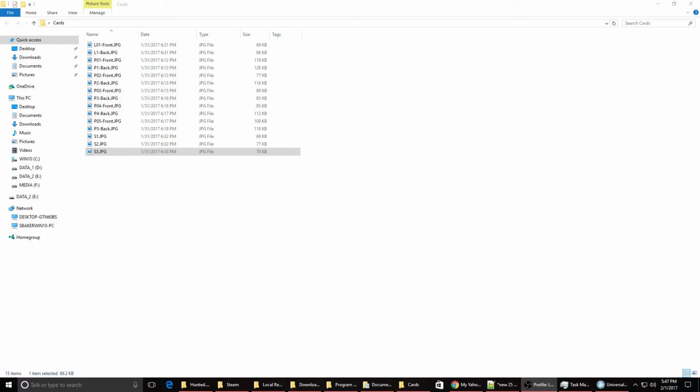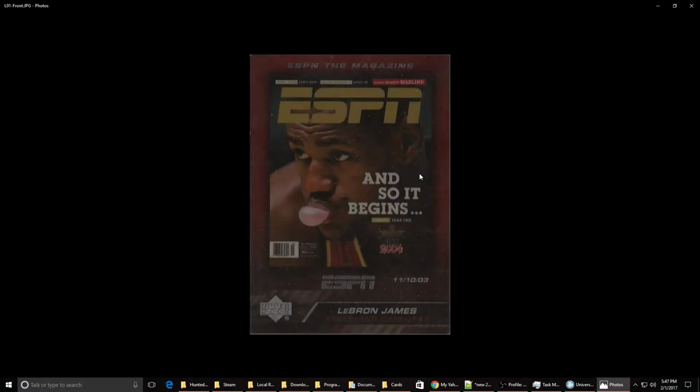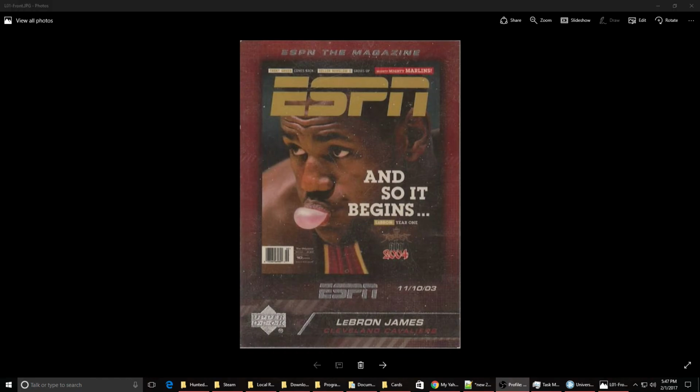Or sorry, stamps. So last one I wanted to show is actually a basketball card, and it's a LeBron James card. So this card was based on, I've never actually looked to see if this is an actual magazine. I'm assuming it is though, but this card was based on an actual ESPN magazine that came out when LeBron first joined the league. So this is from 2003, 11/10/2003, and it begins with the picture of LeBron popping a bubble up front.